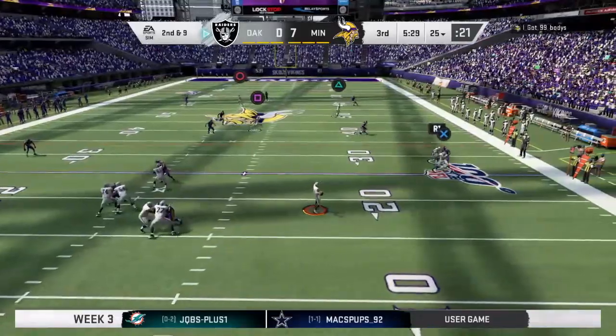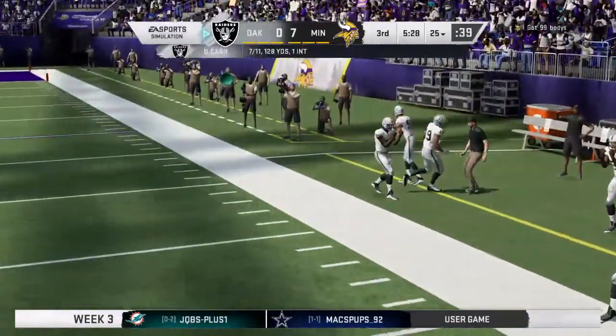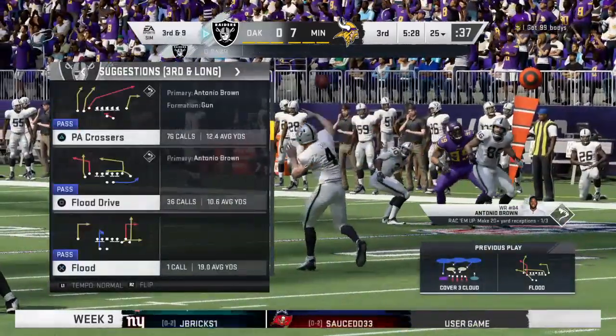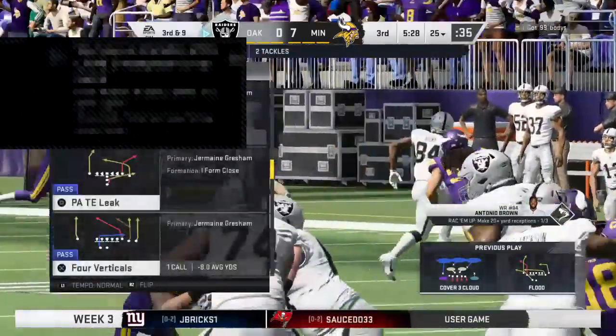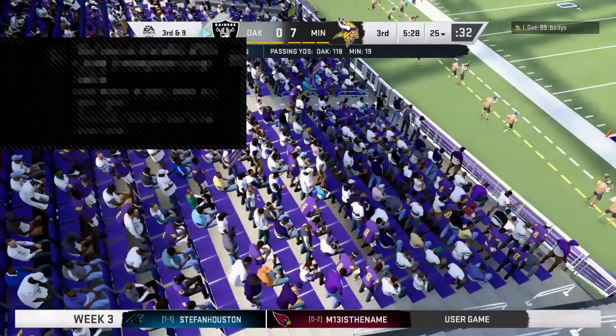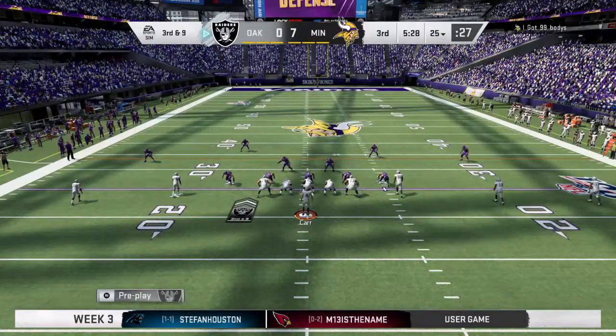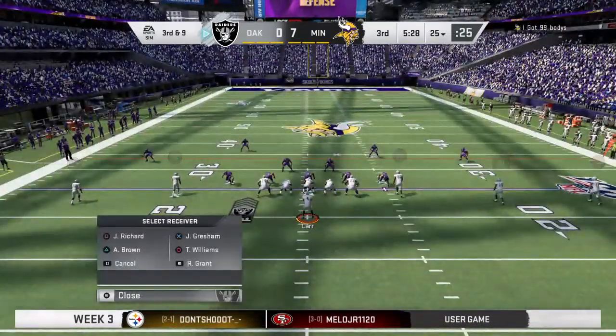On 2nd and 9, Carr. Now he's going to let it go deep right sideline. And that'll be incomplete. Good protection that time, and they couldn't hook up on the long one. Now it's third down. After an incomplete pass on 2nd down, that'll leave him trying to convert on 3rd and 9.